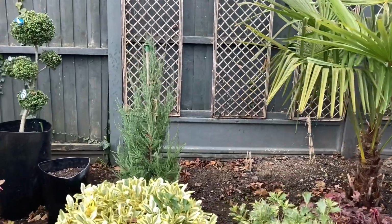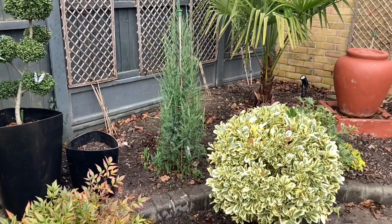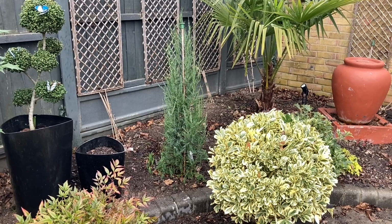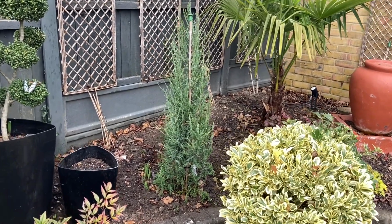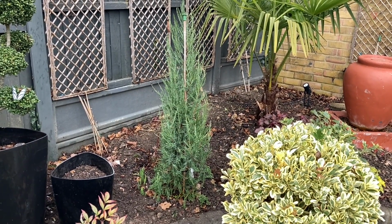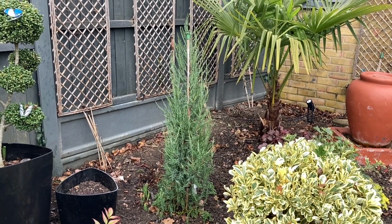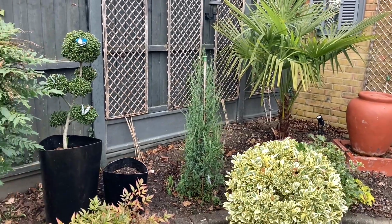And here is the last of my new blues. I followed your advice, because someone kindly said to me, what about a Blue Arrow? And I found this is a Blue Arrow. It's a juniper, and it's called, let me think now, Rocky Mountain is the common name. Rocky Mountain juniper. So again, I'm happy.